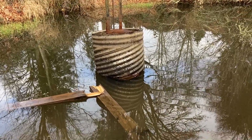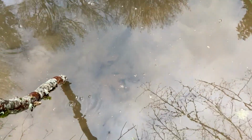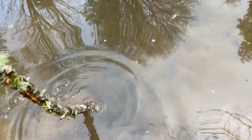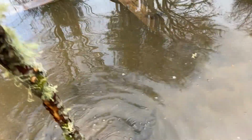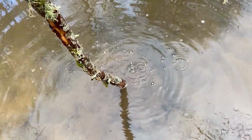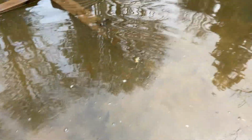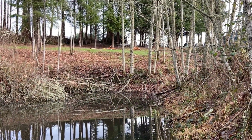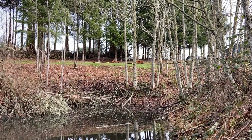Because I feel like when I walk out there in this, the stick and everything just sinks right down. You can see the bubbles and whatnot. A lot of leaves and different debris in here, so I don't want to chance it.